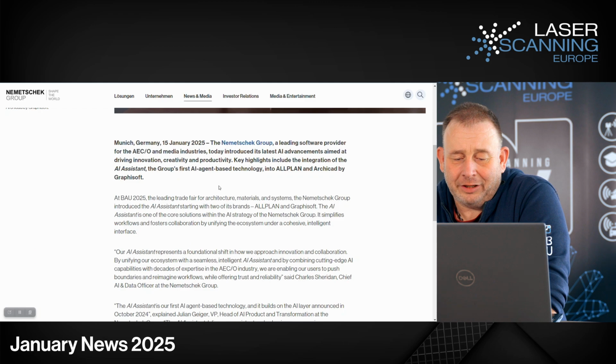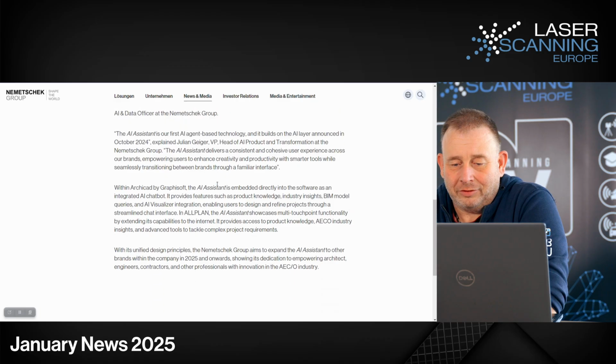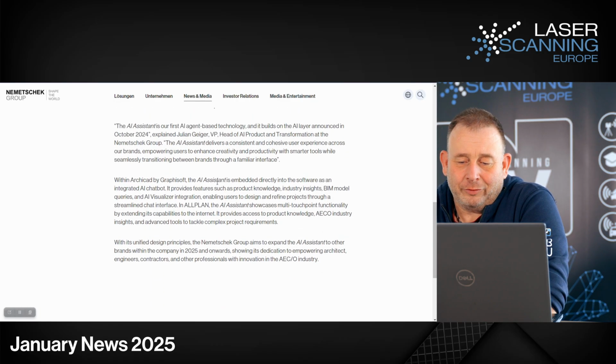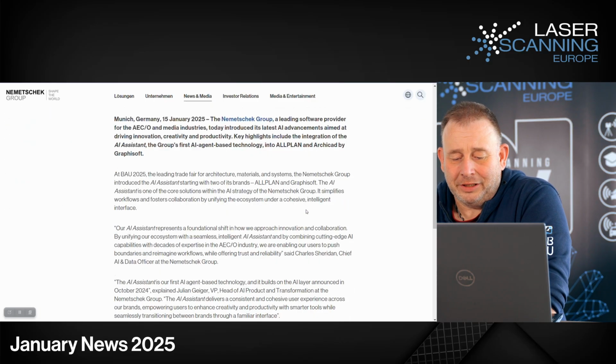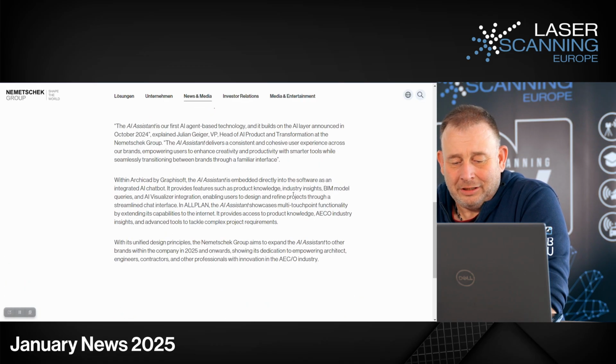And they will have an AI agent-based technology where you can go with a chatbot and try to use the AI performance for your engineering. They will bring it to Allplan and ArchiCAD in the beginning, and afterwards to more software that they produce. And they will start this year, 25.